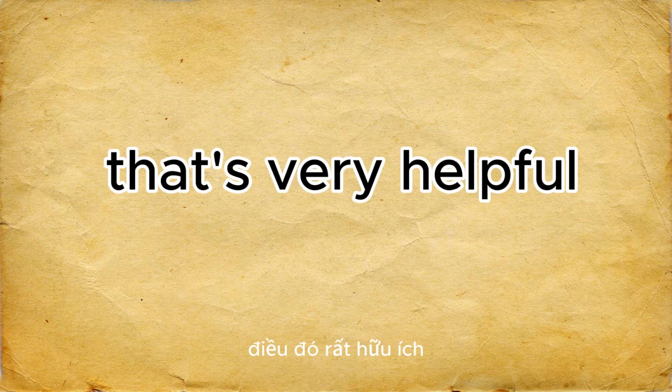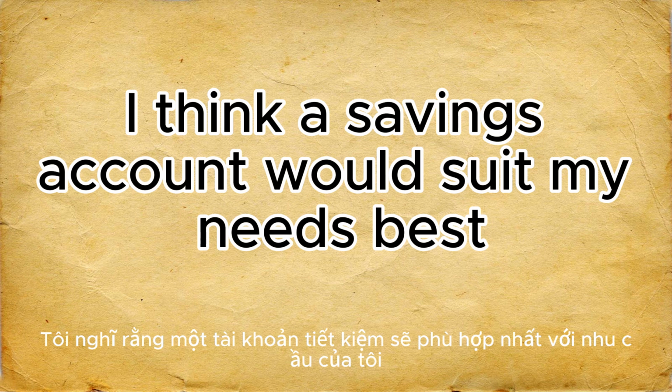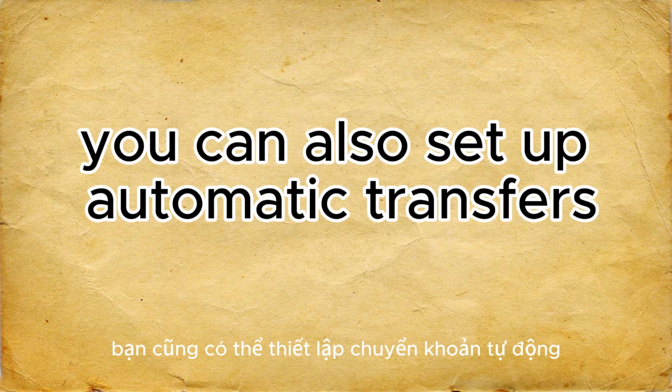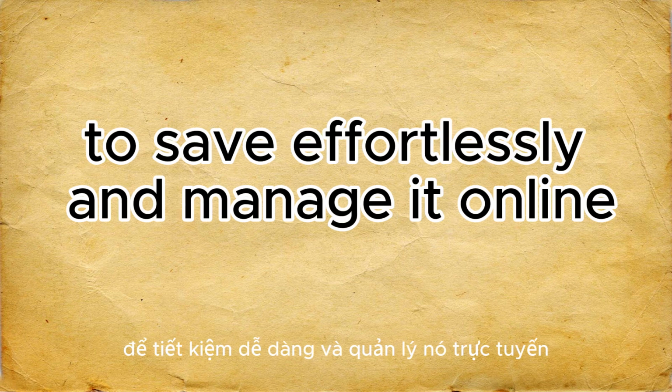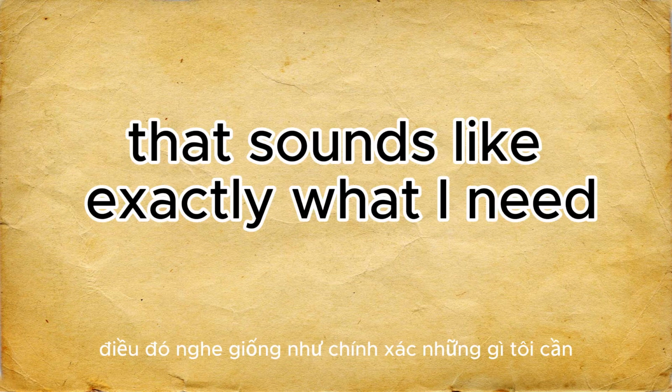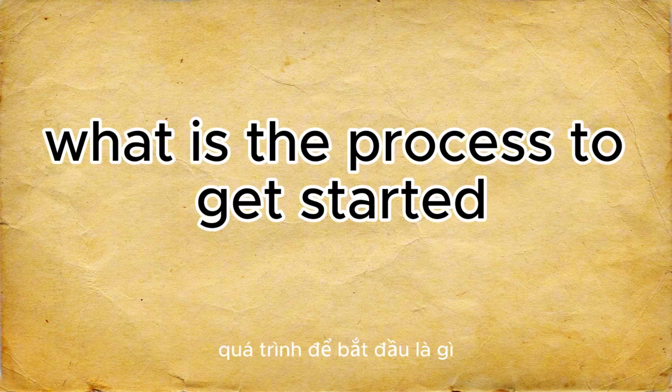That's very helpful. I think a savings account would suit my needs best. Great choice. A savings account earns interest on your balance. You can also set up automatic transfers to save effortlessly and manage it online using our app. That sounds like exactly what I need. What is the process to get started?